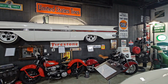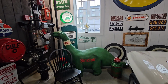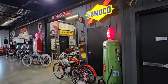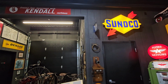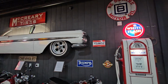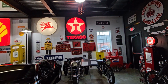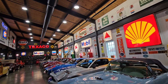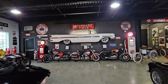Head back out here. What's up, Dino? Just continue over here. And I'm going to get that back wall again. So, a lot of Texaco signs here. So let's go. Stop over here. I'm just going to go and do a general pan. Yeah, this is incredible. So that's more what the back wall looks like. I'm just going to kind of do a pan here.